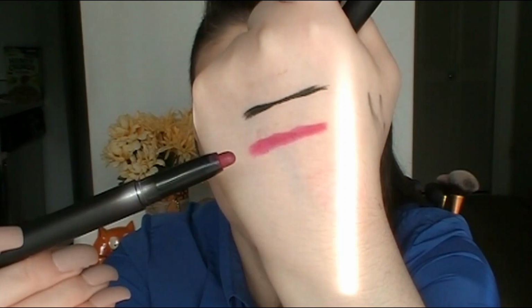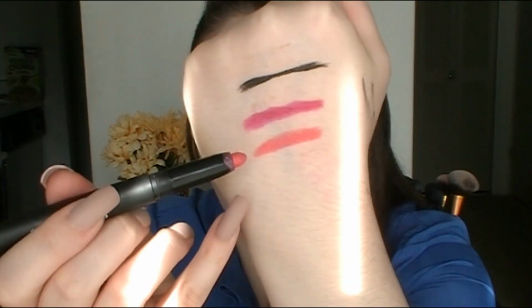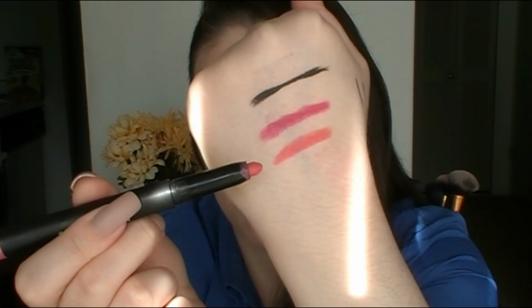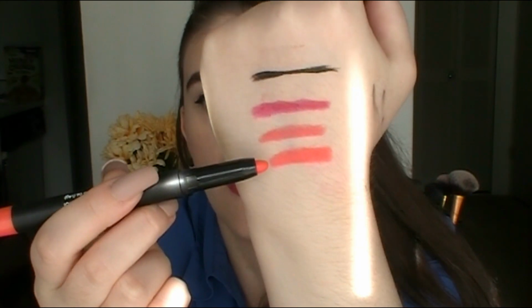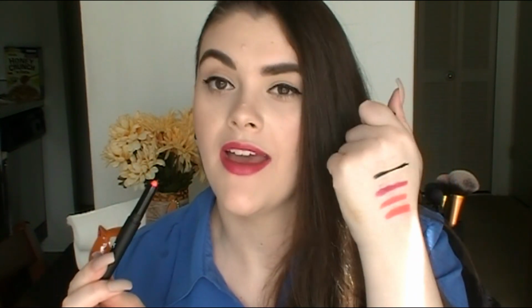These are some of my favorite lipsticks out there on the market. The second one here is called Dash of Pink, and this is just a really nice everyday bright pink color. And the third shade here is a very bright in-your-face neon coral, and this one is called Hot Commodity. You can tell from the swatches, these are really pigmented. They're creamy and they're moisturizing. I just really love these. If you haven't tried them, give them a go. They're $3 and they are one of my favorite e.l.f. products of all time.